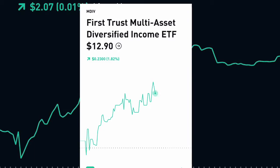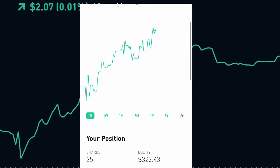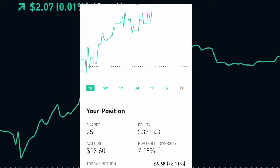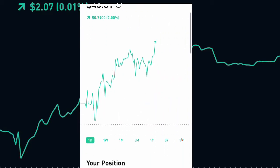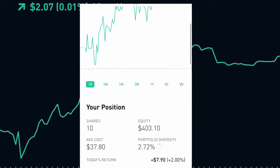First Trust Multi-Asset Diversified Income ETF. We got 25 shares of this. As you can see, I'm down $141 on it. Again, this is another ETF that I'm trying to get away from, just because the expenses are so high. I got some Hawaiian Electric. I picked up 2 shares since the coronavirus. I'm still up 25 bucks on that.